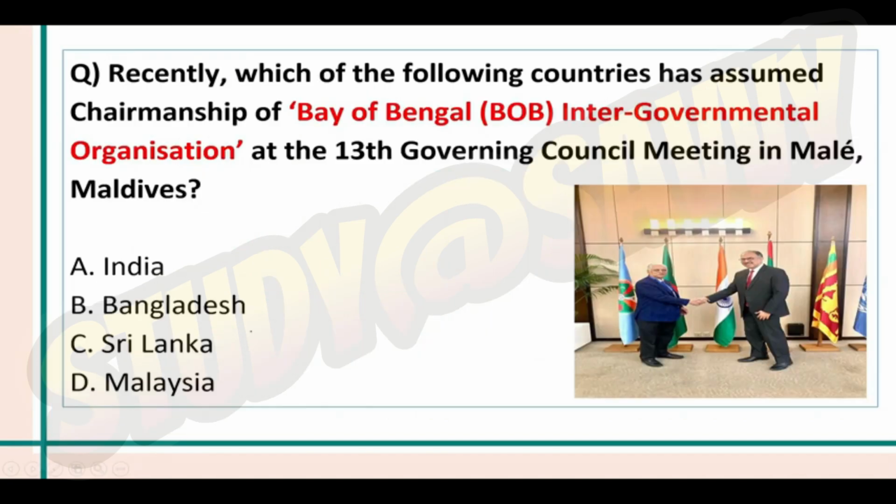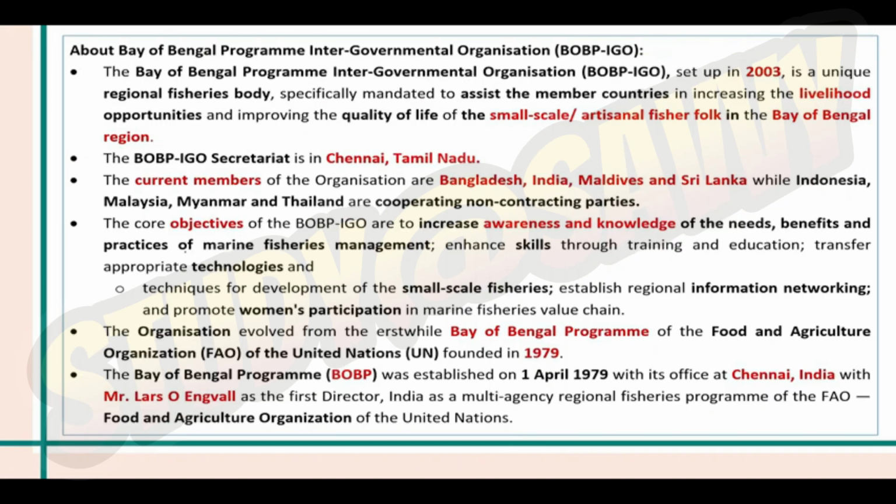Okay. Recently, which of the following countries has assumed the chairmanship of the Bay of Bengal Intergovernmental Organization at the 13th Governing Council meeting, which was held in Maldives? Okay. So which country has assumed the chairmanship of this organization? So the country name is India. Now talking about this organization, it was set up in the year 2003, and it aimed to assist the member countries' fisher folk in increasing their livelihood opportunities and improving their quality of life.